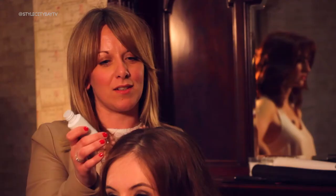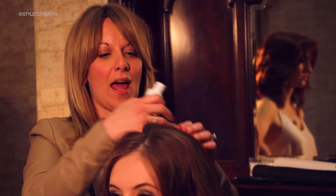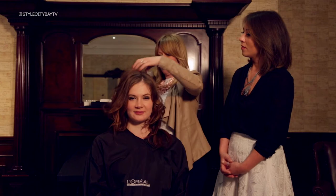I use this one, but like the salt sprays, everything that just makes it feel like obviously you've had a day at the beach. Which we all want to have. And then come off looking gorgeous. Exactly. So we're just shaking that in to finish it up.